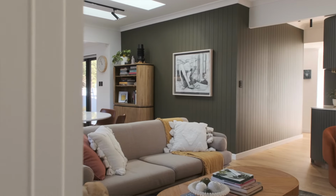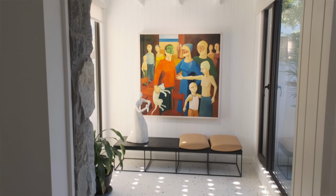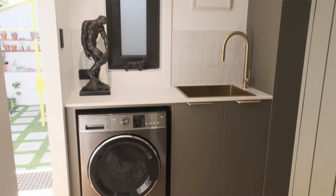We've got quite a subdued colour palette here, so I love colour. The house is essentially a white on white scheme, so all the walls are white and the skirting and architrave are the same. But we knew we wanted some punches of colour.